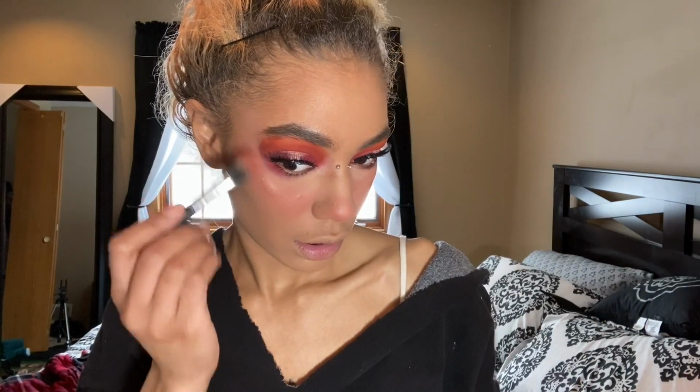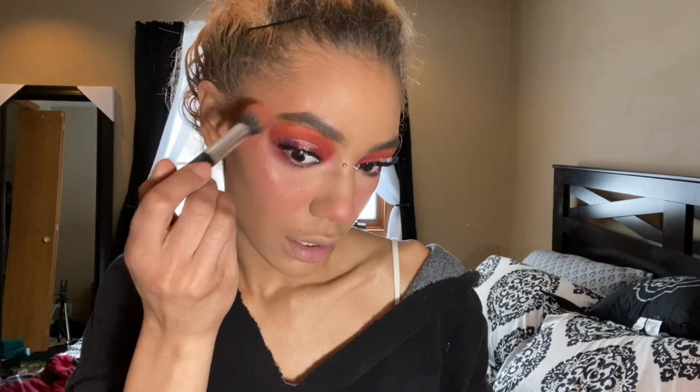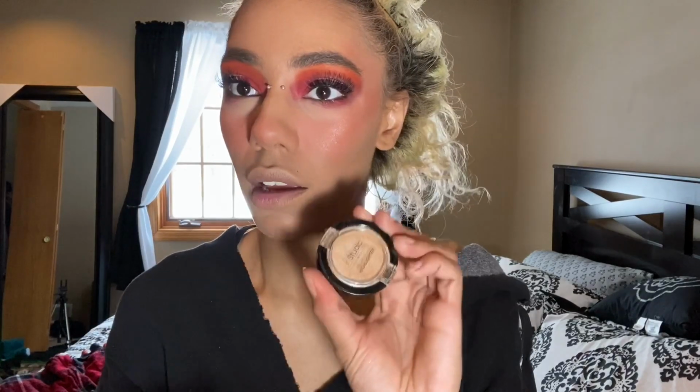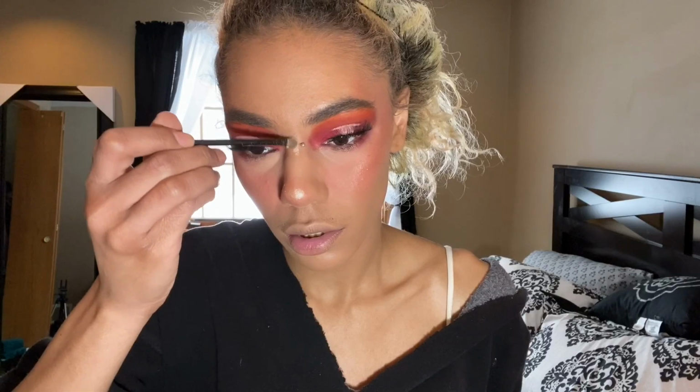And all of that up here too. Oof. I'm gonna go in with another highlighter, and this one's from In Studio. And this highlighter was like $1, and ooh, I'll show you. And right here. Look how much that glows. Like, all right, time for the final touches.